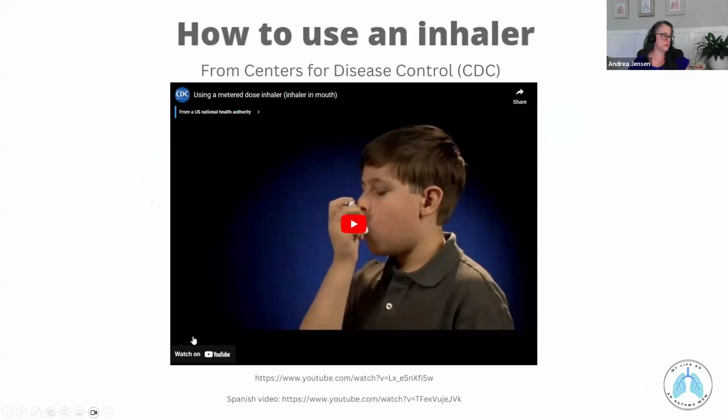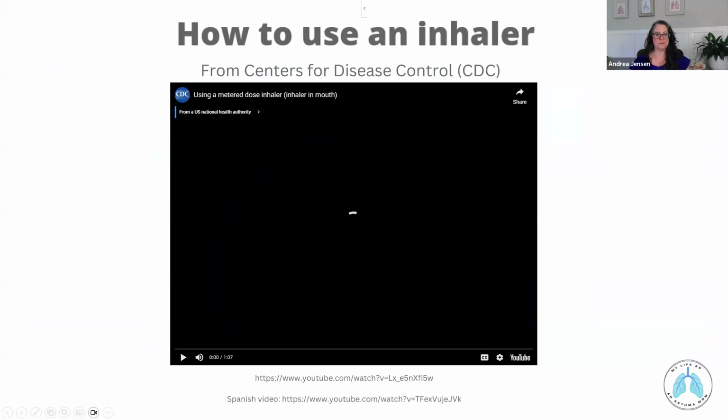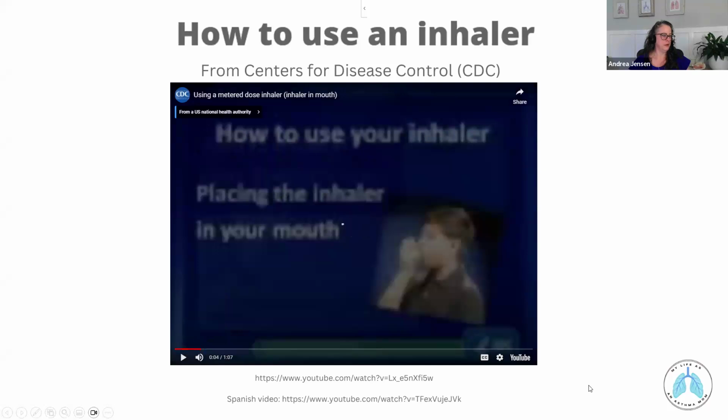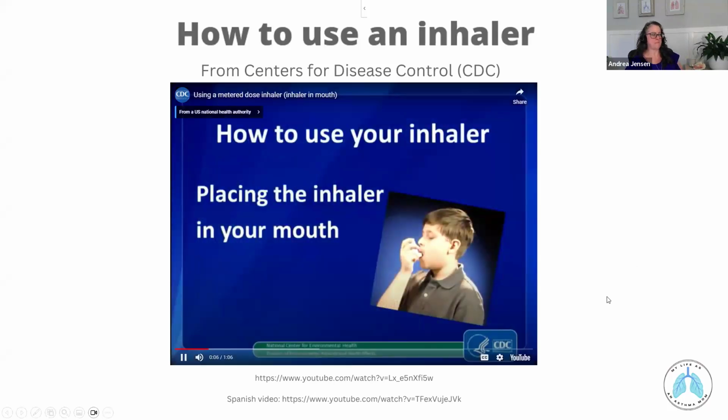This is from CDC. See if it'll... and it's not loading. Okay, we just tried this out, but there we go. A metered dose inhaler.